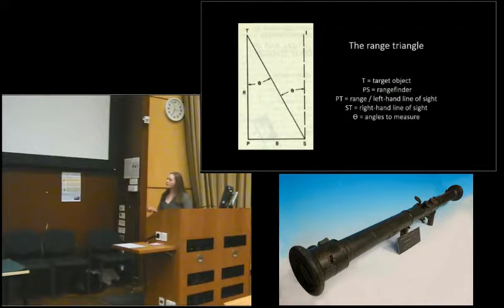As the length of the rangefinder is constant and known, any size angle will have a corresponding range for that rangefinder. So this can be calculated in advance and displayed on a pre-calibrated scale. If you look at the angle TSI on the right-hand side, that is equal to the angle of convergence, and that is actually what the rangefinder would measure to work out the range of the object.